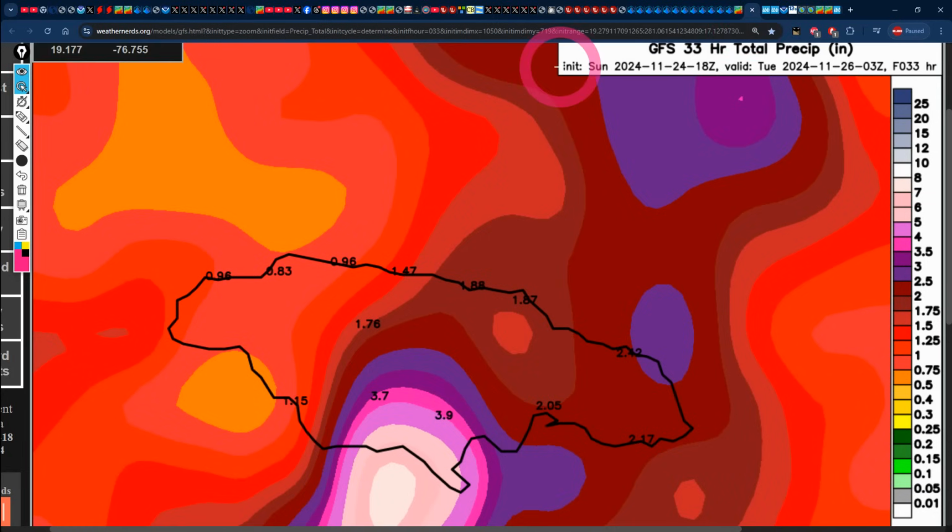The GFS definitely more robust, especially across the areas that the 1 hour totals has the most rainfall piling up across sections of some south central parishes. We're talking about Manchester, Clarendon, maybe southwestern St. Catherine, southeastern St. Elizabeth getting in on some of the action. Lots of rainfall. We'll see if all of that actually unfolds.